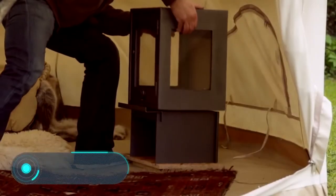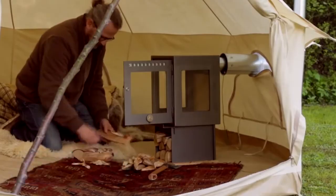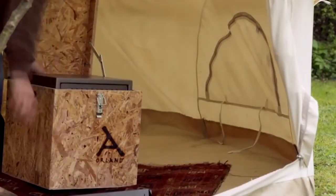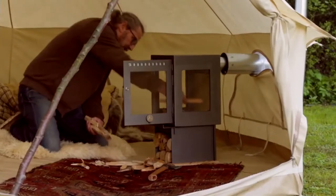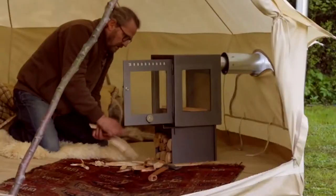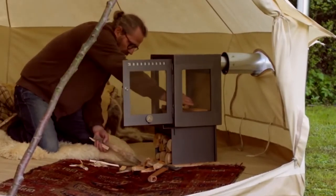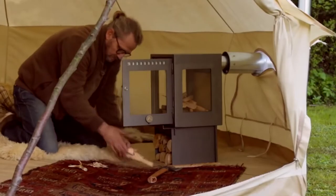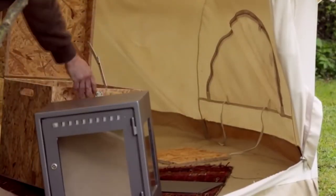Orland Camp Stove. Here's an amazing camping invention that will keep you warm and cozy even if the temperature has dropped below zero. It will also turn a humble temporary shelter into a comfortable place. It is a portable and compact fireplace that can be assembled in a matter of minutes, even by an inexperienced person. The fireplace is protected against dirt and moisture by a sturdy wooden box.